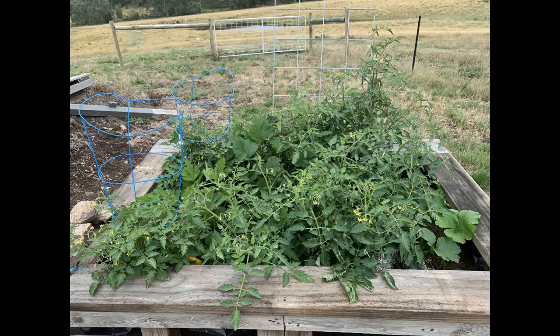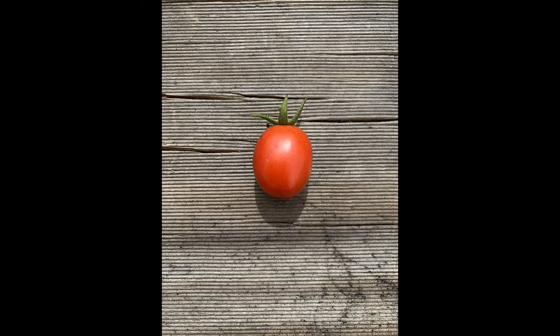I'm also really pleased with the progress of the veggie garden. The tomatoes are looking fantastic. They've really grown and there are plenty of little flowers on them now and the beginnings of some fruit. There was one stray tomato that had already ripened up, so I just picked that off and ate it directly from the bush, and it was delicious. So I'm really excited for the rest to grow.